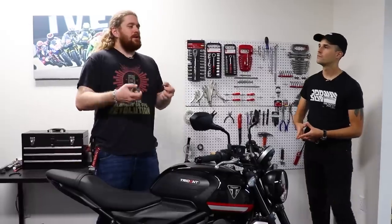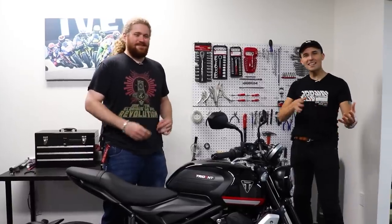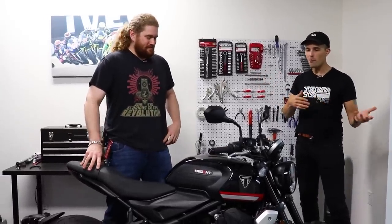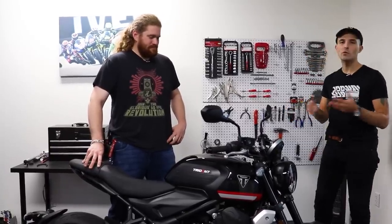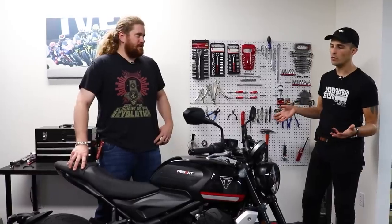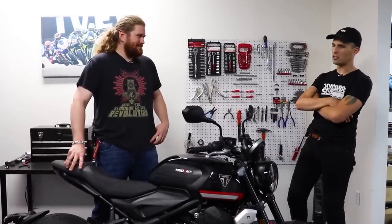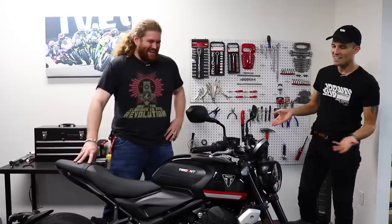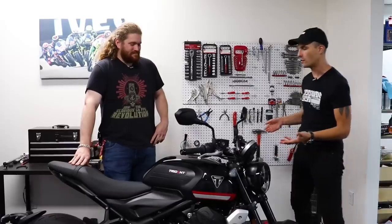Would you go so far as to call it a neo-retro bike though? That's tough. Maybe it's got a flair of retro, a flair of modern. I think this is such a good looking motorcycle that anyone would be proud to own it. I don't think anyone would look at this and be like, no, I don't want that bike. It's yellow, I don't want the RS660, I don't want that one. This one is great. Anyone looks at this and they think, wow, that's a fantastic looking motorcycle.